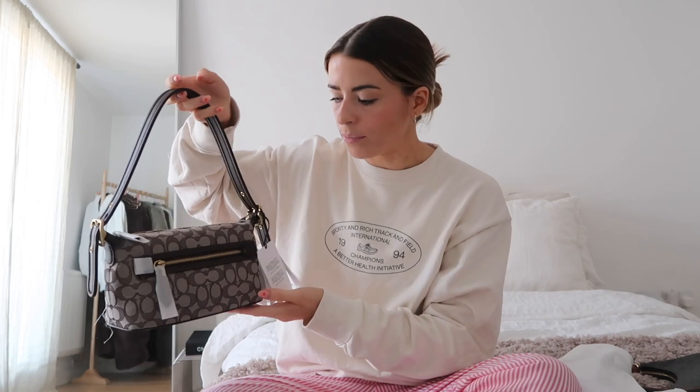I've not worn it. They do this in a green, a blue, a pink, and there's another colour. Maybe a purple, I don't know. And then there's the brown one. The brown one is the most neutral one, which is why I went for this.